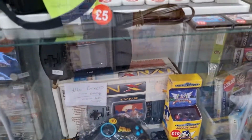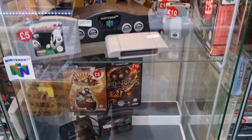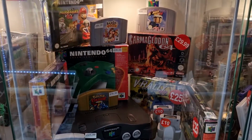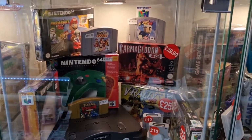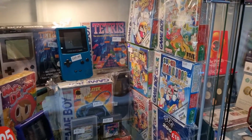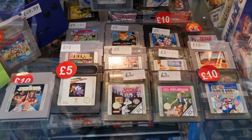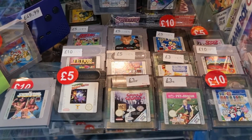So yeah, that Lynx there, she was trying to talk me into buying that. I'm kind of desperate for an Atari Lynx again. I really enjoyed the one that I had years ago. I mentioned that I had Bill and Ted for it. She said that's probably worth quite a lot of money now, but unfortunately I don't have it anymore. So at some point I'm going to need to pick up an Atari Lynx.